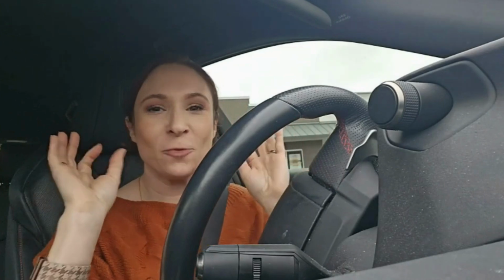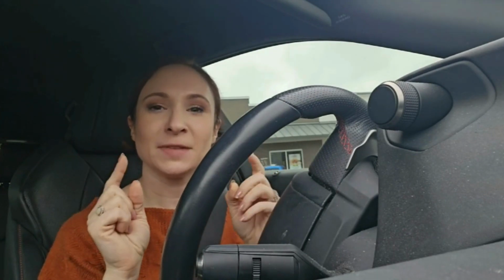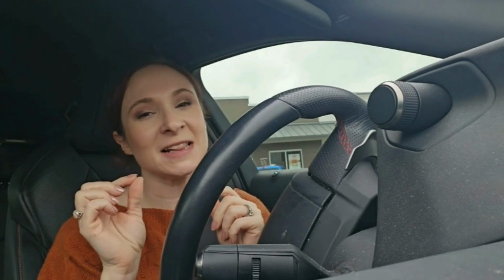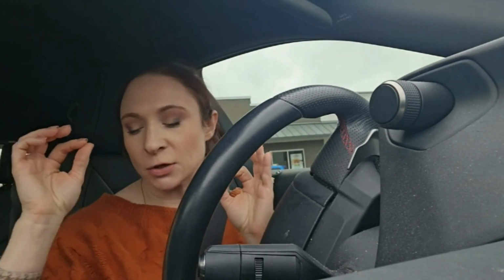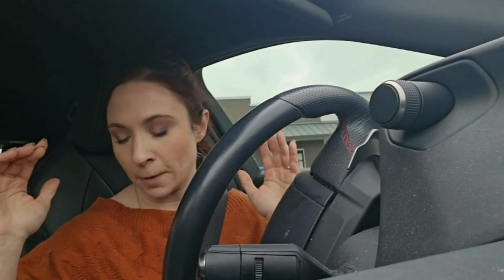What's up, guys? We are back for round 2, day 2, McDonald's. Okay, so here's the thing. Chick-fil-A, that one was a little bit easy. This one was a little bit trickier. So I found three options that are on a similar bar, and I want to go over those with you before I place my order.